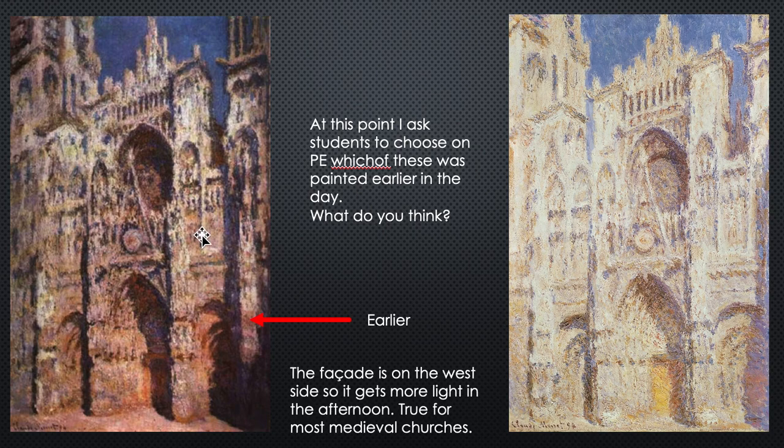This one is earlier in the day, and the secret to that is that the facade of almost all of the Gothic cathedrals is on the west side of the building. That means as the sun comes up in the east, the first view on the west facade would be all in shadow because the sun is on the other side of the building.